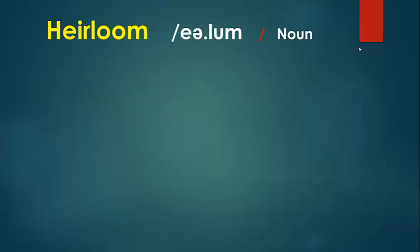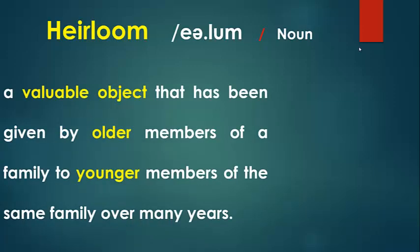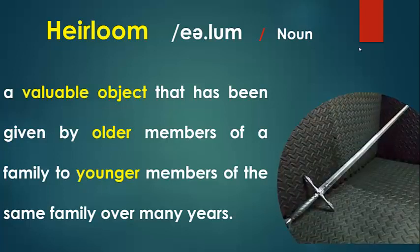Heirloom. Many people or kids say it wrong, but it's heirloom. It's a noun. It means a valuable object that has been given by older members of a family to younger members of the same family over many years. Like something inherited from a dad or a grandfather to a kid. Like a sword, or for women, a bracelet, necklace, rings. It's usual to be inherited as an heirloom from grandparents to kids.